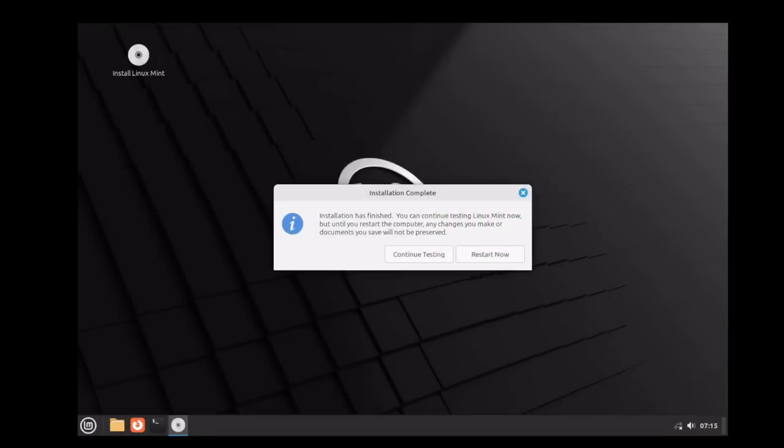Okay, so once the installation finishes, it will bring you to this screen, which gives you the option to either continue testing using the thumb drive as your booted operating system or restart now. Now, if you hit restart now, it'll eventually prompt you to remove the thumb drive. So you remove that, you'll hit enter, and the system will reboot itself. And when it comes back up, it's going to load directly into the Linux operating system. So let's click restart now.